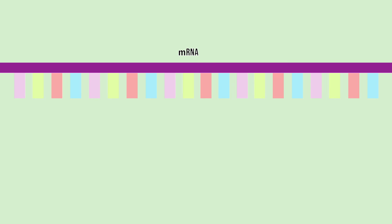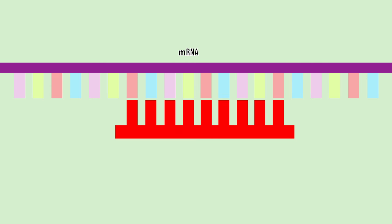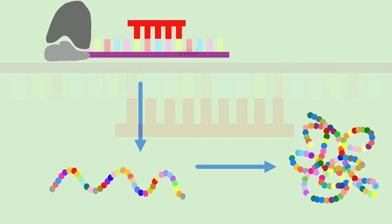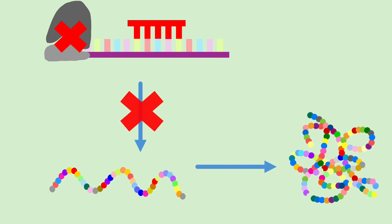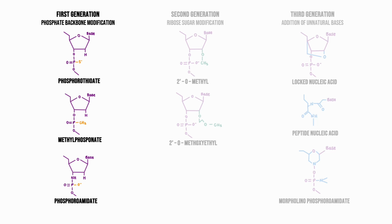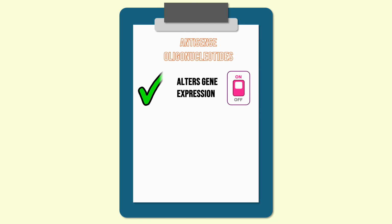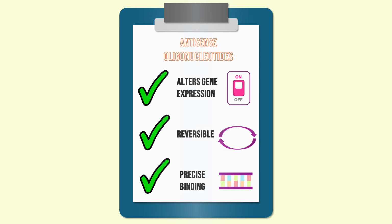This is achieved using antisense oligonucleotides. These are short synthetic polymers of monomeric nucleotides which bind to a complementary mRNA region, inhibiting translation of the sequence and protein synthesis. Antisense oligonucleotides can be classified into three different generations, with modifications to the phosphate backbone or ribose sugar, or the addition of unnatural bases. Unlike previous technologies which alter the DNA sequence, antisense oligonucleotides simply alter gene expression, conferring reversible and precise advantages.